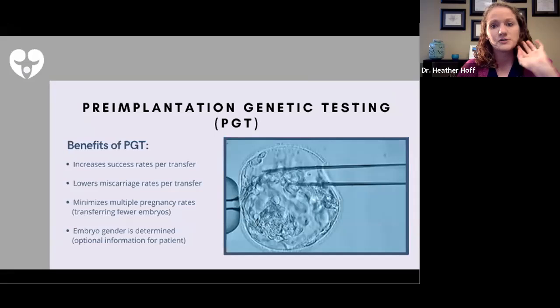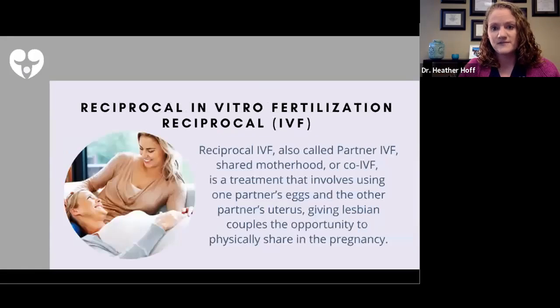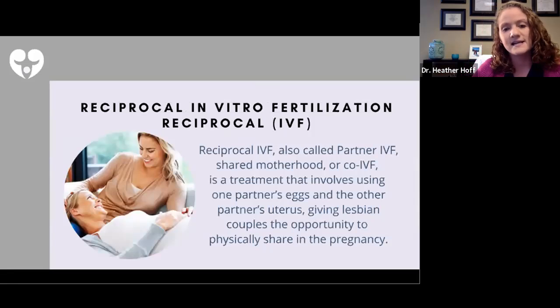So after the retrieval process, we allow women's hormones to calm back down, get back to their baseline level. Then she has a period, and then depending on what's happening, so if we're doing reciprocal IVF or if we're doing autologous IVF where we're doing transfer back to the same woman, then that is the time that we prepare the uterine lining for transfer. So we'll talk about reciprocal IVF a bit here, and then I'll talk a little bit more specifically about the transfer process.